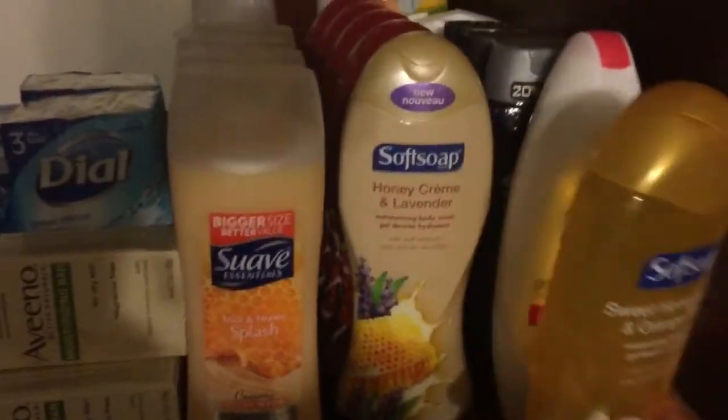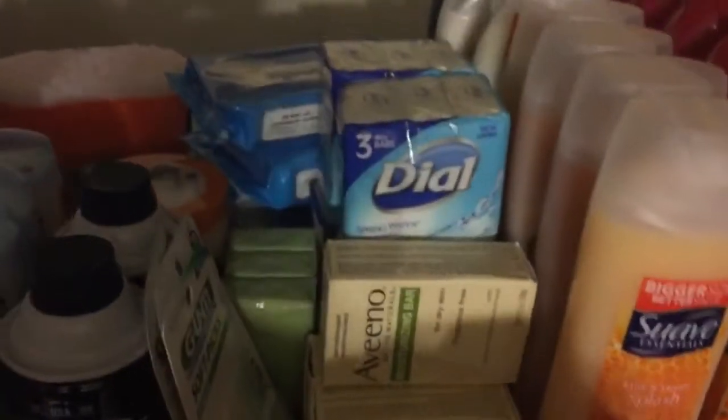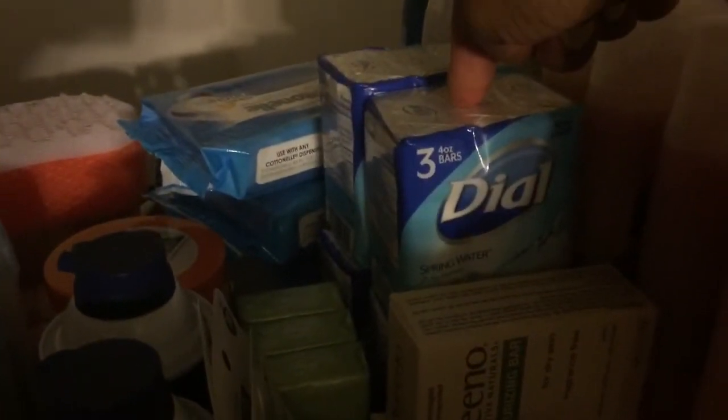So you got Soft Soap, all kinds of Soft Soap, Suave, St. Ives. This is a huge thing of St. Ives. I think I got this at Target. I have the Dial. This was from Harris Teeter Super Double. These were 67 cents a pack with coupons doubling. That is so you can have a clean bum.